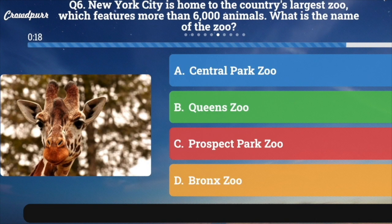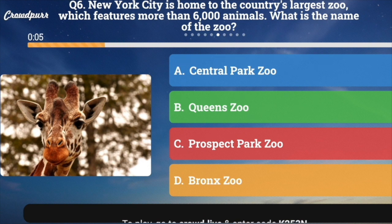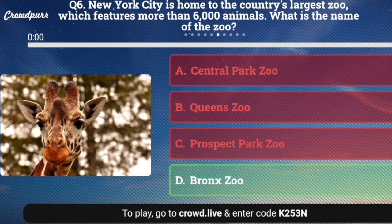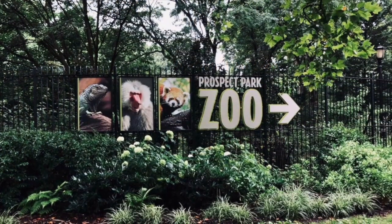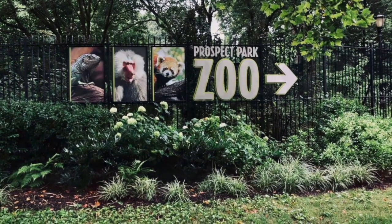Question number 6. New York City is home to the country's largest zoo, which features more than 6,000 animals. What is the name of the zoo? Is it A, Central Park Zoo, B, Queens Zoo, C, Prospect Park Zoo, or D, the Bronx Zoo? I've been to every one of those zoos. It's the largest zoo in the country. It is, and the answer is the Bronx Zoo. I haven't been to Prospect Park. Where's that, in Queens? Brooklyn. No, it's in Brooklyn. Look at that.